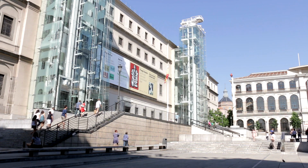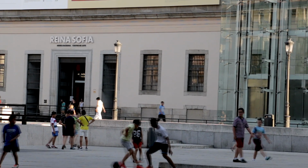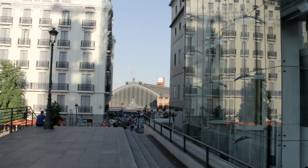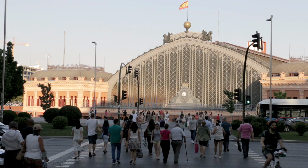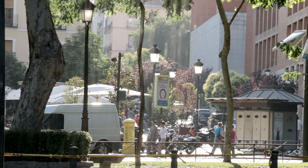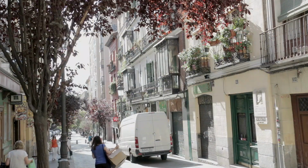From here cross the Paseo del Prado once again in the direction of the excellent Reina Sofia National Art Museum, which is situated close to Atocha, Madrid's main railway station. It houses mostly Impressionist and Expressionist works, including a number of superb examples by Salvador Dali, and the world-famous Guernica by Pablo Picasso.